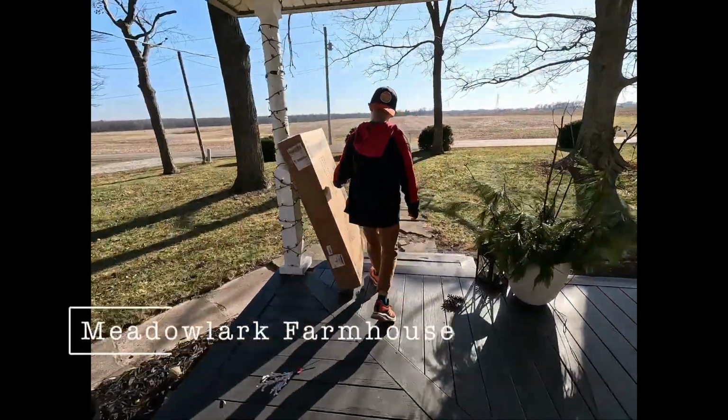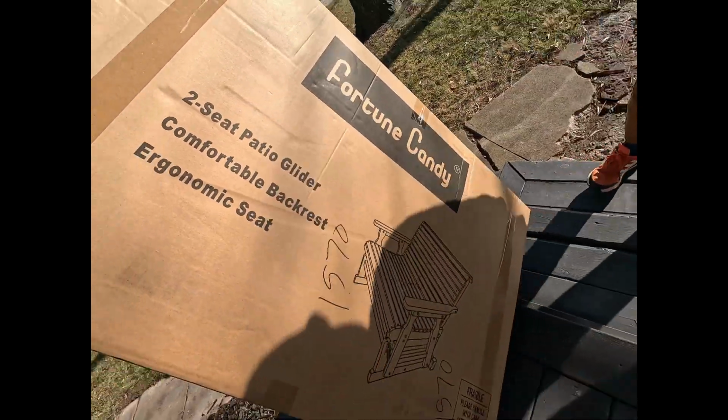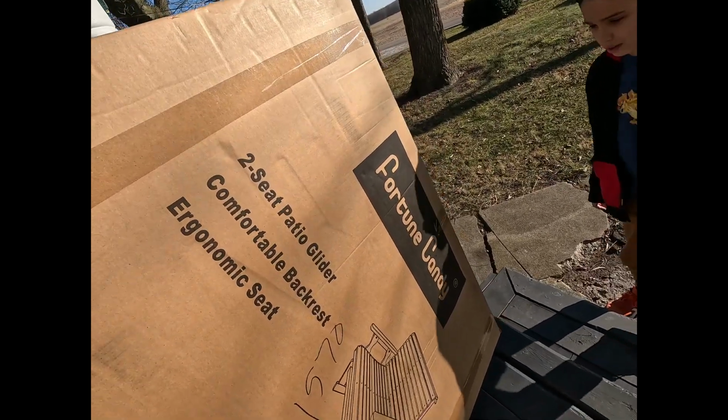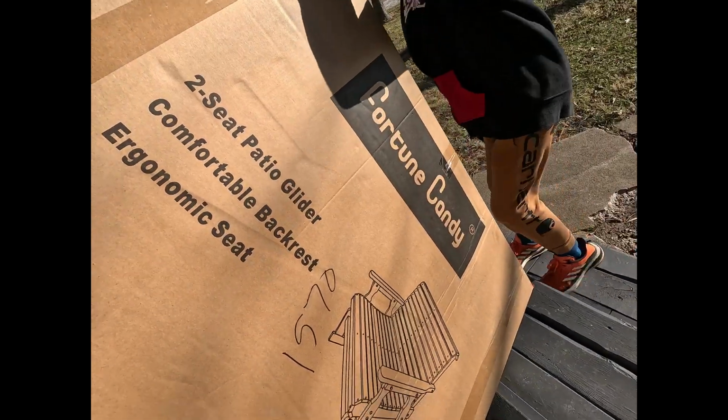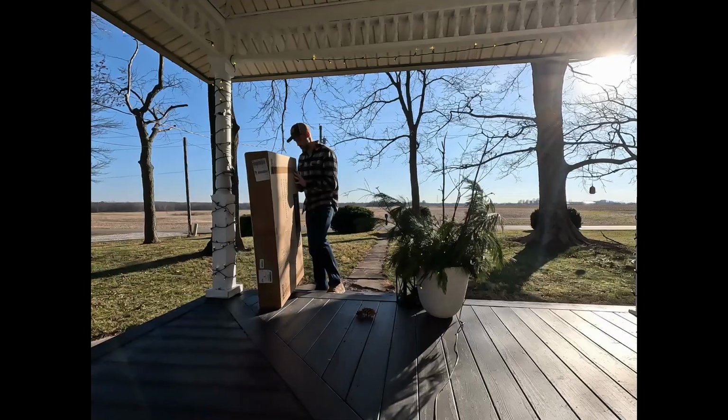Did you help the FedEx guy bring this up? Oh my goodness! It's my porch glider from Nana. Oh my word, I cannot even wait. I wish Dad would put this together for me like right now.